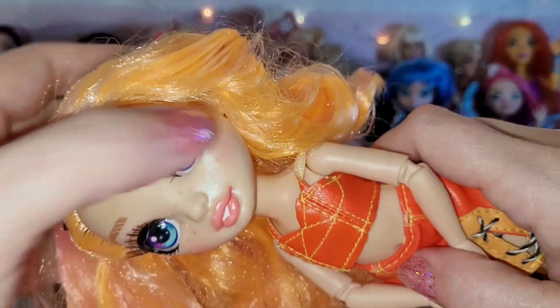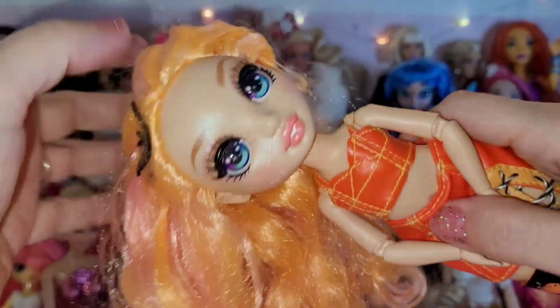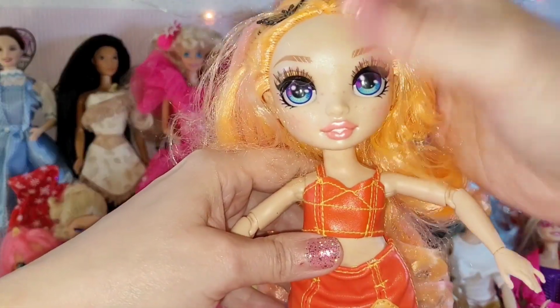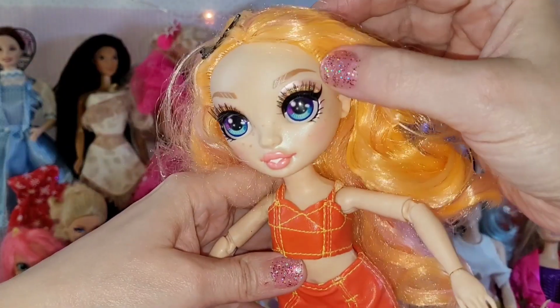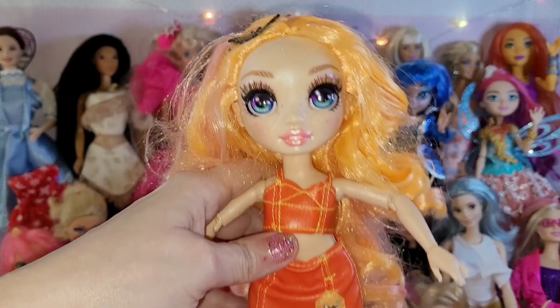I think she is just gorgeous. And this one doesn't have holes for earrings, and my other Poppy does. I knew she was different. I could tell. She's just so, so pretty. I love her makeup. I love how she looks. All the little sparklies. She's in really nice shape for being a played with doll, honestly, as far as I am concerned.